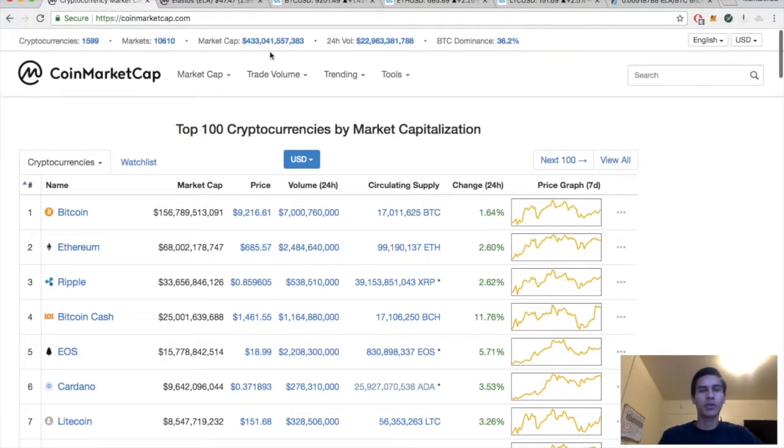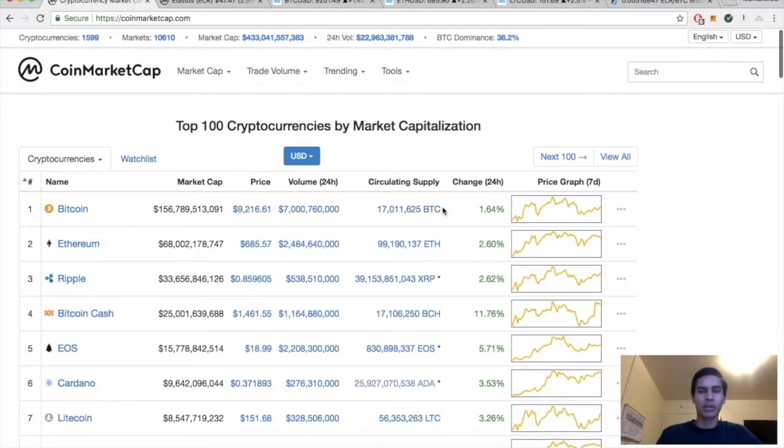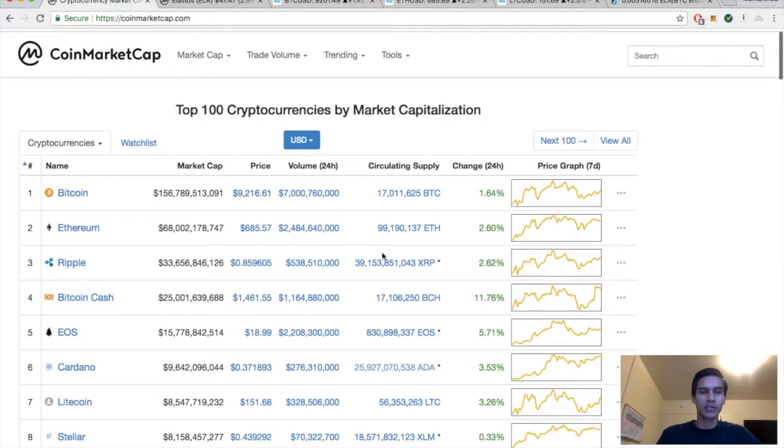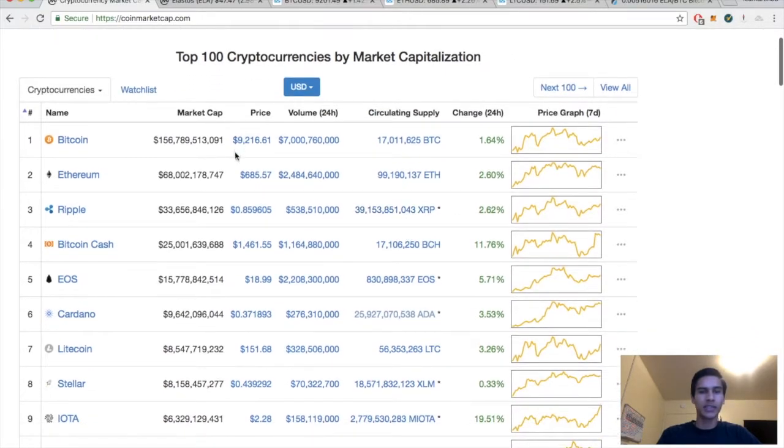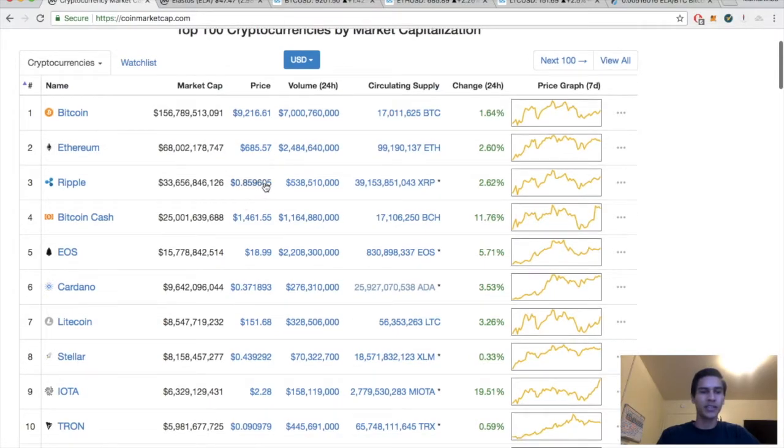Market cap sitting at 433 billion. Today's volume is about 23 billion, sitting at 22.9. Bitcoin dominance sitting at 36.2% for the day. Bitcoin up almost about 1.5%, folks, sitting at 9,200. Ethereum up 2.5, sitting at 685. Ripple up almost about 2.5 as well, just below 86.